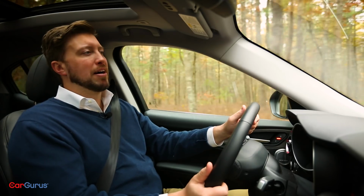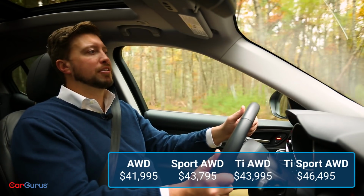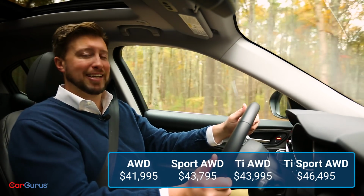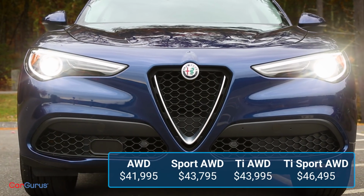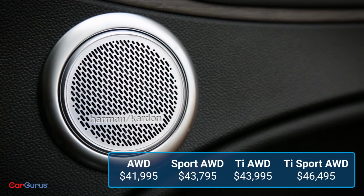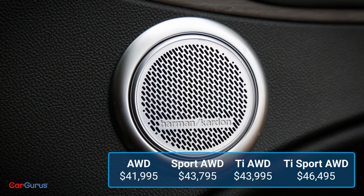With all that in mind, is the 2018 Alfa Romeo Stelvio really worth $41,995? Actually, yeah, I think it is. The upgraded TI starts at $43,995, and with all its options, including navigation and a great sounding Harman Kardon stereo, you'll pay maybe $52,000.